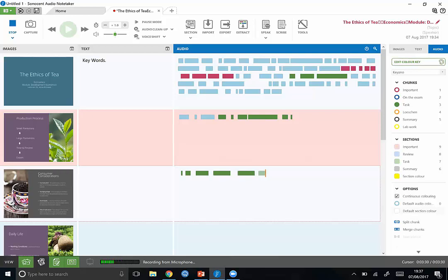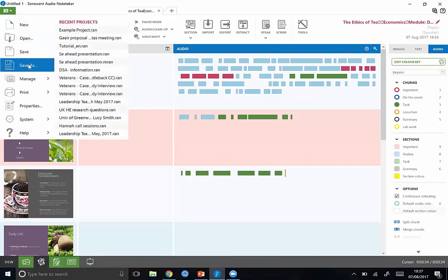Now assume the lecture's finishing. All the student does is press stop. Right above it, there's a drop-down arrow, and you can save this on your local drive, Dropbox, Google Drive, wherever you want to save it.